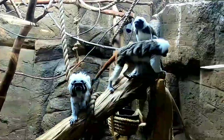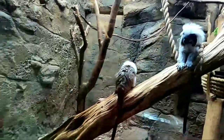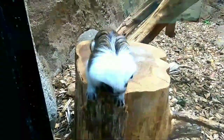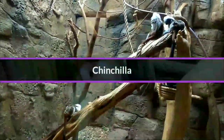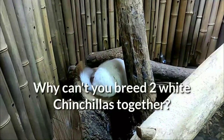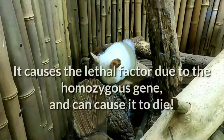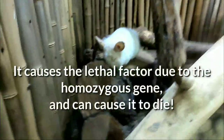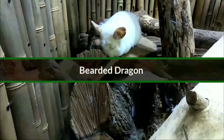Look at the little monkeys. They are tamarins. Cotton top tamarins. Hi, monkey! This is a chinchilla. He's white. Isn't he cute? They live up to 14,000 feet. You can see the chinchilla's ears and face now. Look how cute he is. I love the little chinchilla.